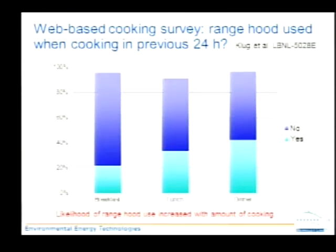This was a web-based survey, and we asked the question a slightly different way, which we think may be better. We didn't say, in general, how often do you use it. We said, did you cook yesterday? Did you use your range hood? It's a very discrete piece of information that they either did or didn't. Now, they may lie to us, but we weren't paying them or anything.